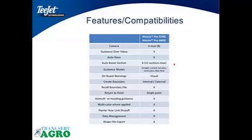Another thing to draw your attention to there is that we offer a wide range of cables and kits that allow you to connect the Matrix Pro up to many third-party rate controls, TeeJet, Midtech, or many other brands of controls, and even other machine-specific cables, so that it's very easy to install automatic boom section control on many, many rate controls that are out there.